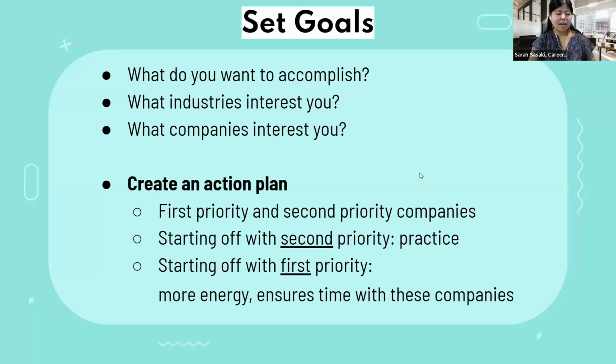And so to break that down, first priority, these are your top companies. These are the ones that you are most excited to talk to and want to talk to the most. Second priority, you could have some interest in them, but it's not as high as first priority. And so, some different approaches that you could have with your action plan is you could start off with talking to the second priority companies on your list as a way to warm up and practice to get into the zone.